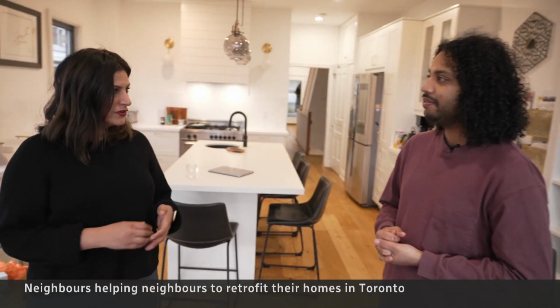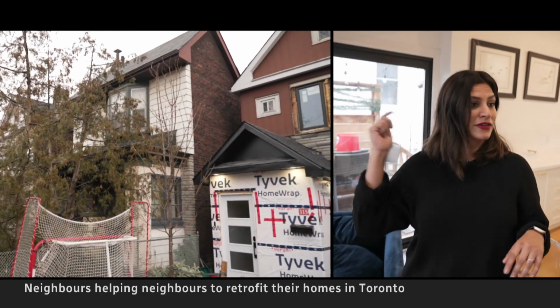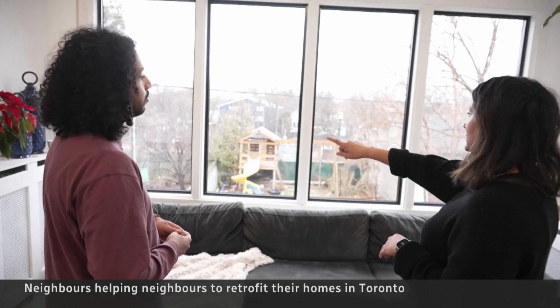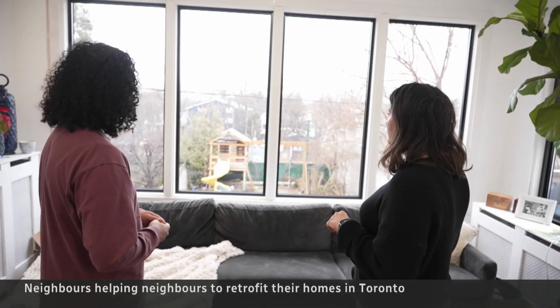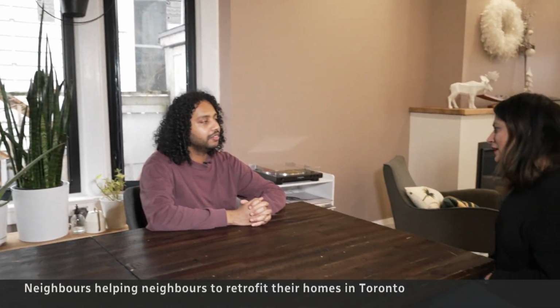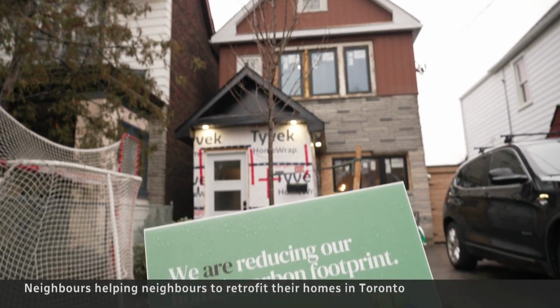So we're pretty early on in our journey. Right now, our main focus is on the exterior. So insulating, air sealing, and as you can see, we have gotten new windows throughout the entire house. Raj Sandhu has seen firsthand some of the barriers homeowners face cutting their emissions. Finding contractors with climate expertise was one of them.